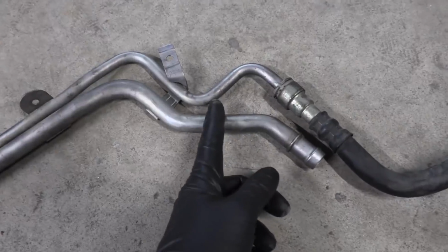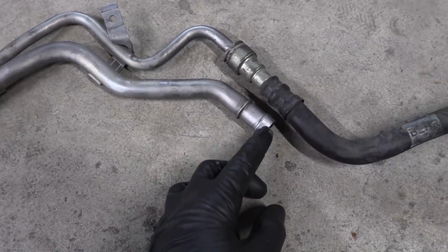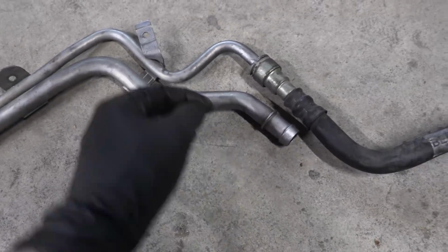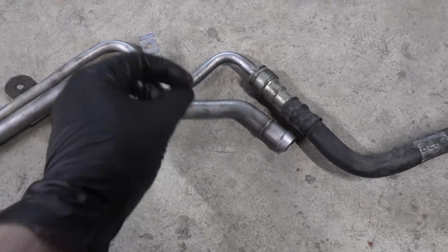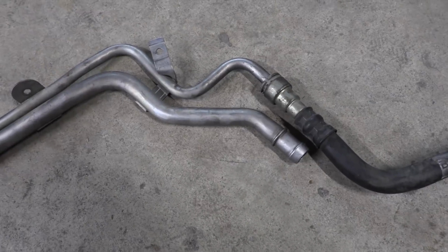I'm gonna cut this thing off right about here, and then I'm gonna clean it up, and I'm gonna build a little lip onto it like what we see here. I'm gonna use the TIG welder, and I'm gonna do a little bit of build up with a filler rod around it to build a little bit of a lip that hose will hang on to. I think, I hope, I can do this.